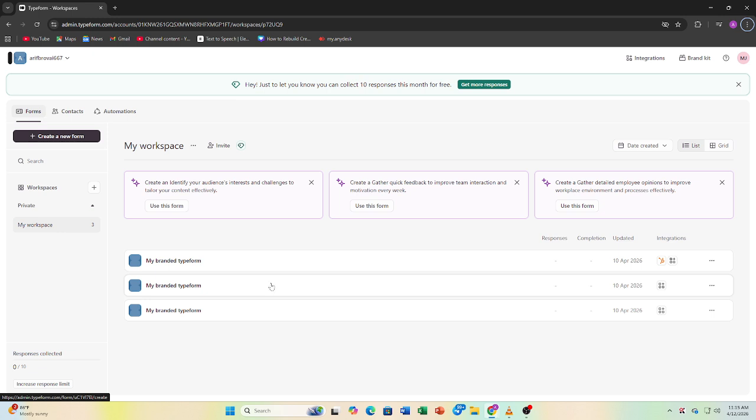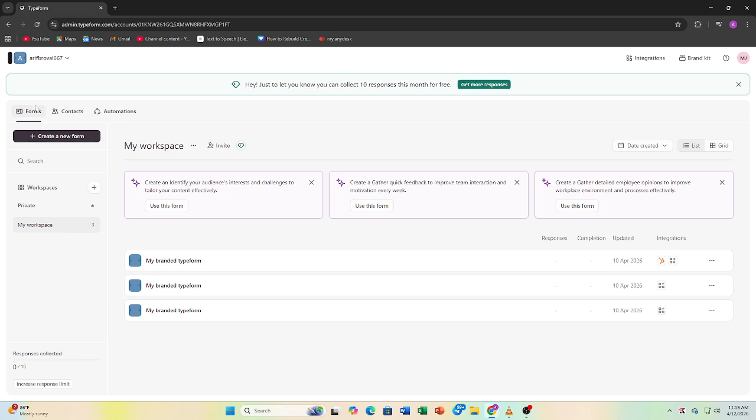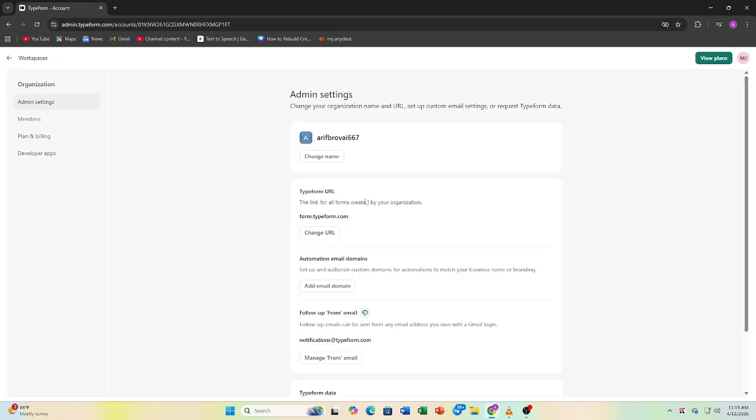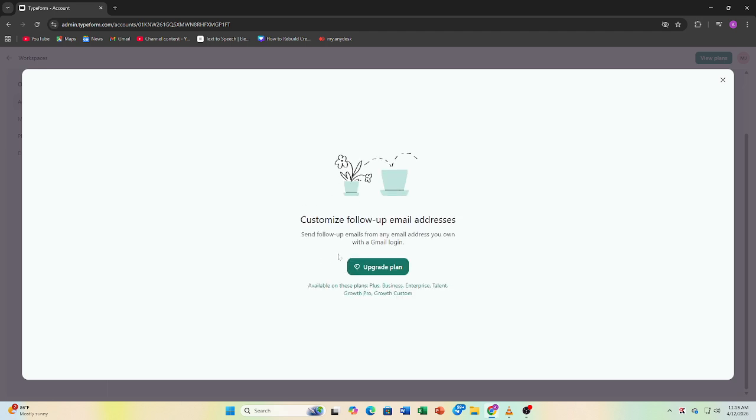First, open your form inside Typeform and go to the Connect or Settings section, depending on your layout. Then look for notifications. You want to make sure email notifications are actually turned on. Next, double check the email address where notifications are being sent. I mean, sometimes there's a typo or it's sending to an old email you don't use anymore.